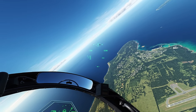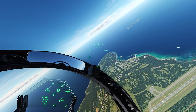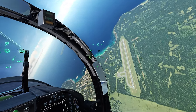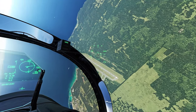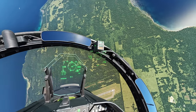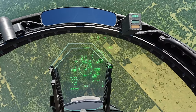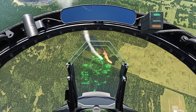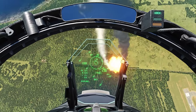But let me know in the comment section what you guys think of this thing. Is it essentially an F-35? I might hit it with a couple of Fox 2s here on the way down. Is it a knockoff F-35? Is it actually pretty good? I don't know. You guys tell me. Do we want to do a BVR fight with this thing and see how that plays out with the Hornet? Fox 2 again.